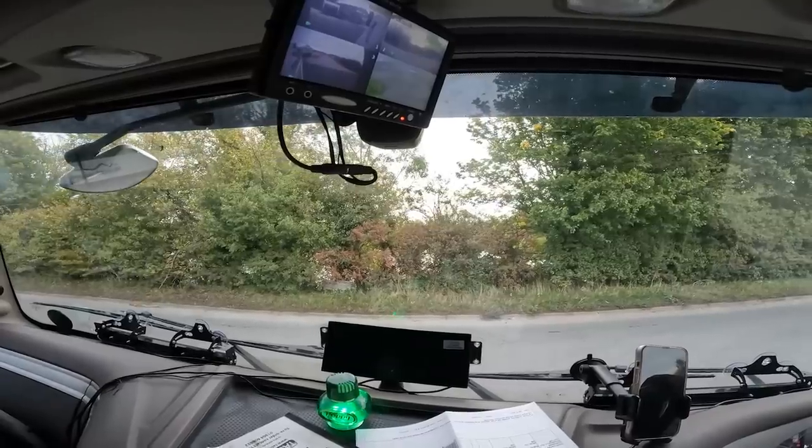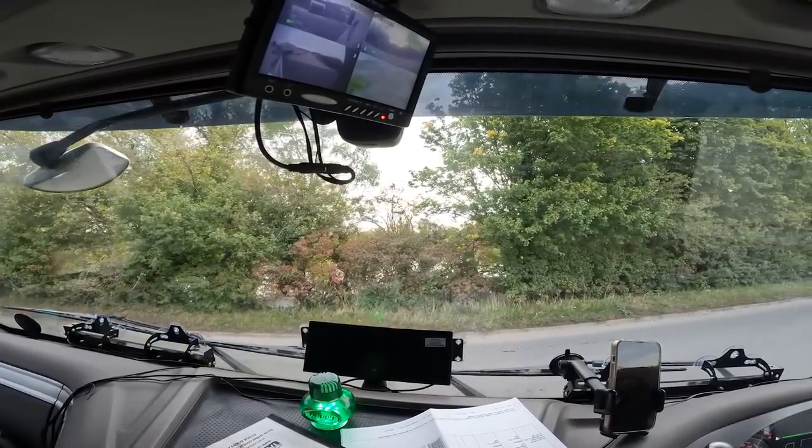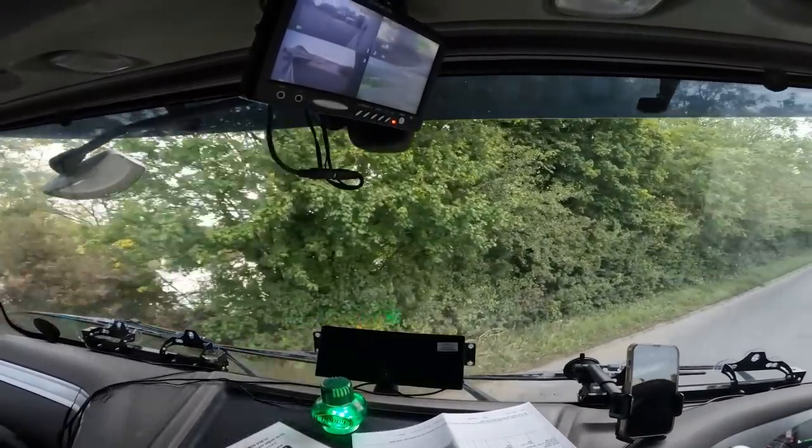Lovely. I've got to try and think on the way how I got into this place. I think I've both reversed in and drove in. But the time I drove in, I think I spun around in the yard. It's a very tight yard.